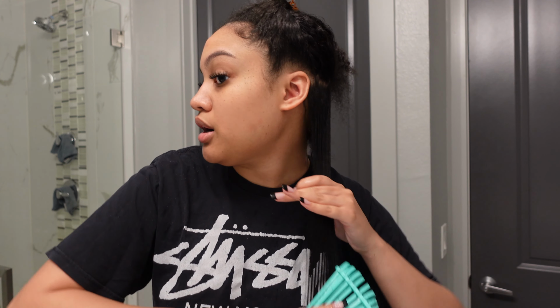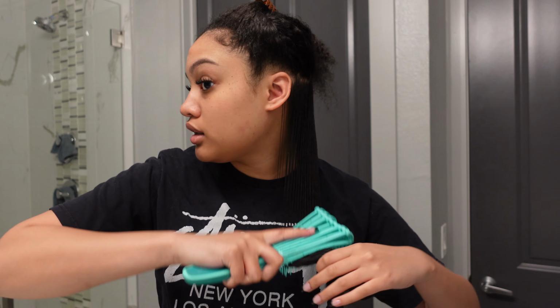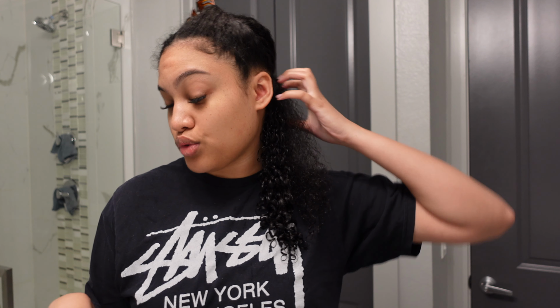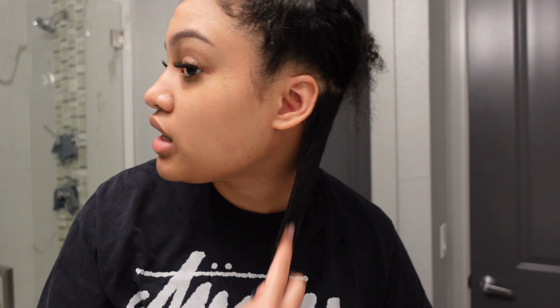So this is pretty much how wet I get my hair. Then I take my brush and I brush through that. The parts of my hair I really like to focus on is the roots, because that's the part that dries up the most. My ends have no problem locking in that moisture. It's my roots. So usually I will put water at the very top and then just rake it through.